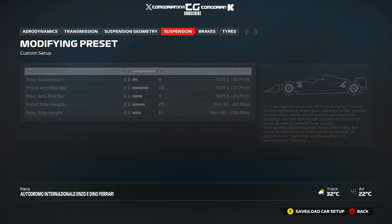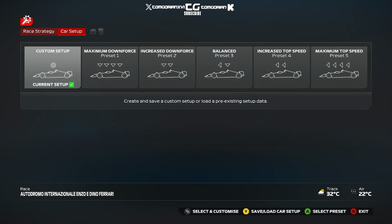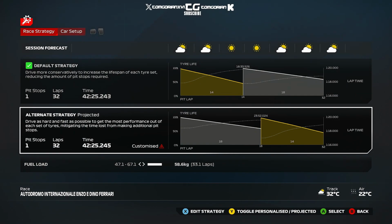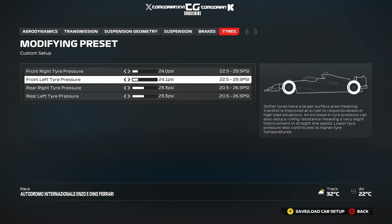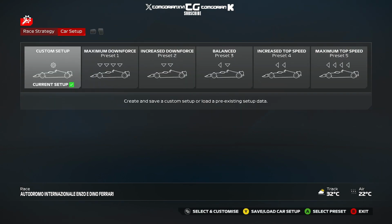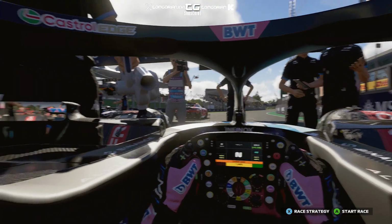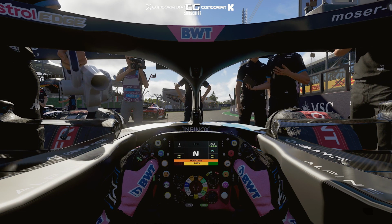We're going to slightly decrease the wings just so that we can match the AI with the straight line speed. There is the setup, as you can see. I'm going to make a video quite soon about how to be faster on F1 24, and I'm going to talk about the setups as far as what I've understood with this game. I'm going to slightly increase the front tire pressures because when we go into the harder compounds, we want to be as strong as we can for the race.